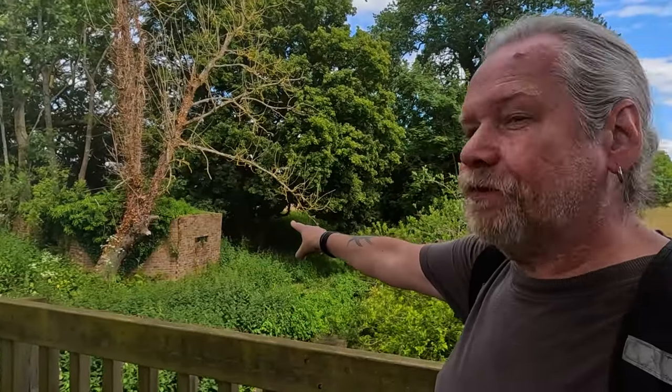So thank you for joining me for this impromptu trip to Chiddingstone, which I wasn't expecting to do. The pillbox is over there, which we can't get to because it's overgrown. It's a lovely place if you're ever in the area, come and visit. Although the pub's closed for refurbishment and some historical work going on as well.